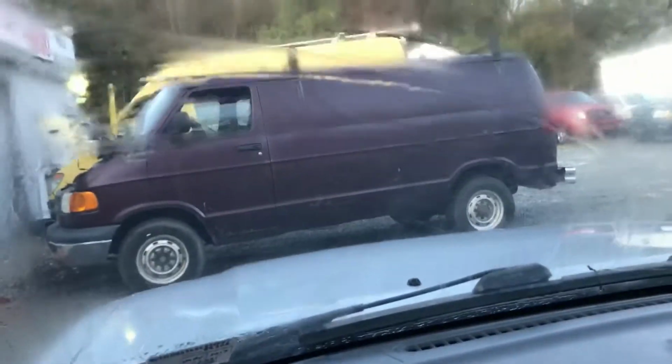The heat does work, which is nice. It's really clean inside and out. AC works, heat works, super low mileage. We're a little low on gas and it's kind of wet at the moment.